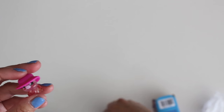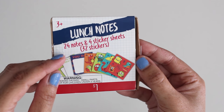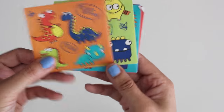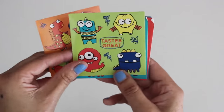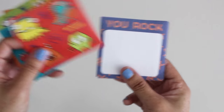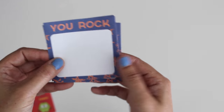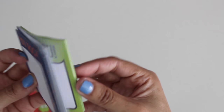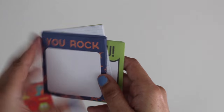So we're gonna go to the next item, and it's from the Dollar Spot. From the Dollar Spot, I got these back to school lunch notes. You get 24 notes and 4 sticker sheets. Let's have a look. Here we see our dinosaur stickers and monsters. Look how cute they are. Let's see how many we have. 1, 2, 3, and 4 sticker sheets. And you also have your little notes where you write your notes. It says you rock. The second one says have a great day. And the third one says I love you. That's super cute.